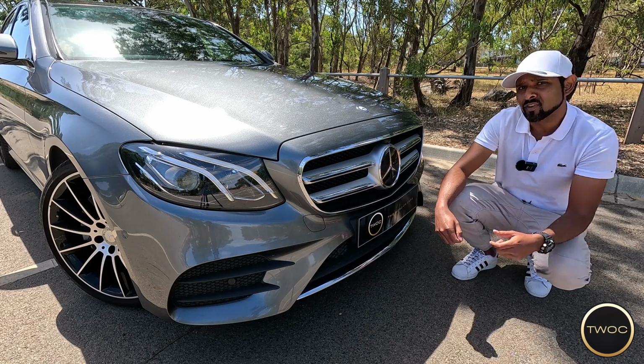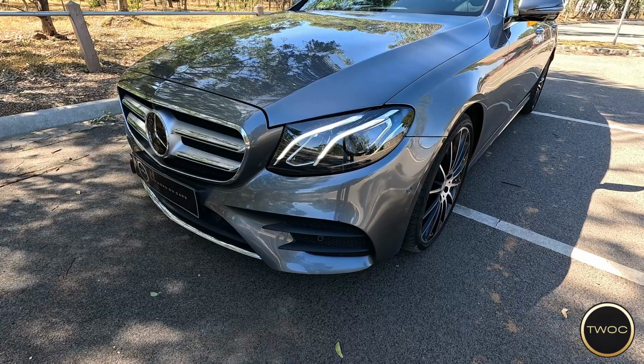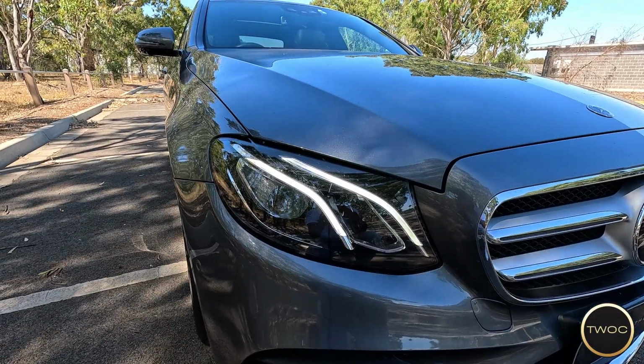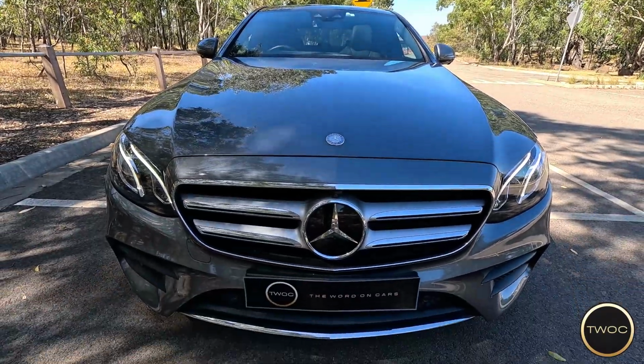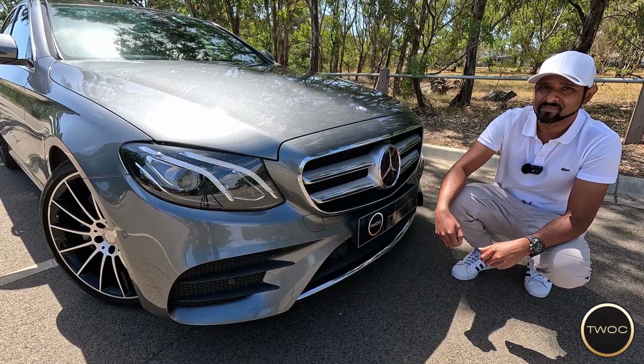Anyway, to finish off the front end, there's beautifully crafted LED high-performance headlamps with daytime running lights, which Mercedes say have a broad light distribution and daylight simulating color temperature for nighttime driving safety. These headlights really give the front end of this E-Class character. No one's going to miss you coming down the road in this thing.